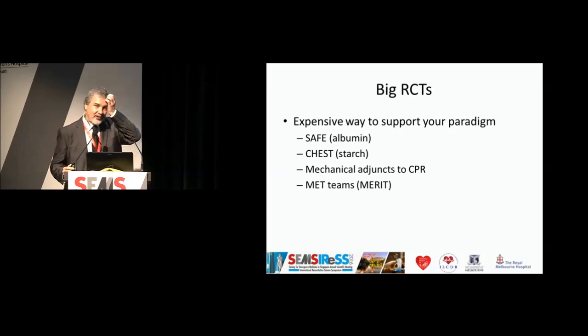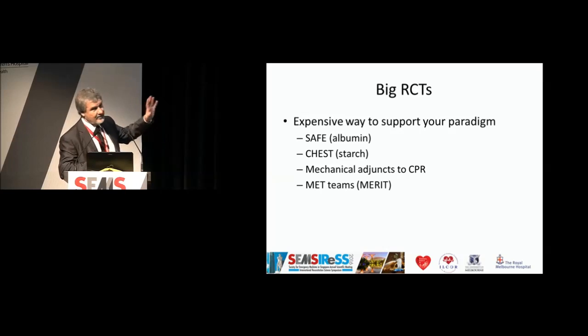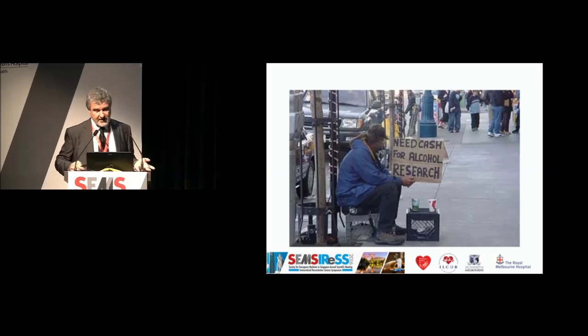So, and the other trouble with big randomised control trials, of course, they just support your own paradigm. So we did the SAFE study, which had 7,000 patients in it, comparing albumin with normal saline. And there was no difference between the two. So if I use albumin all the time, I go, oh, look, I can use albumin. And if I don't want to use albumin, I say, oh, look, there's no reason to use albumin. So sometimes the specific and limited questions that are asked actually mean that we can't interpret the studies very well. So you have to be aware of the 2 sides to that process.